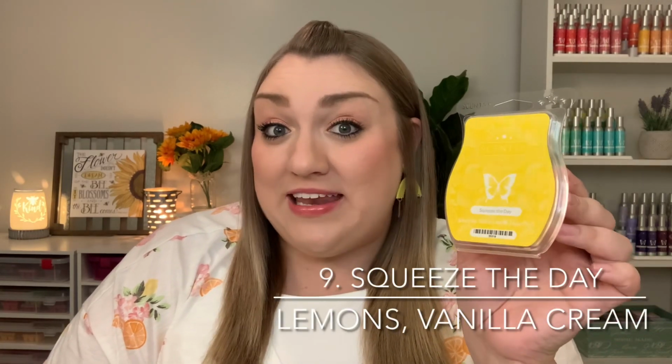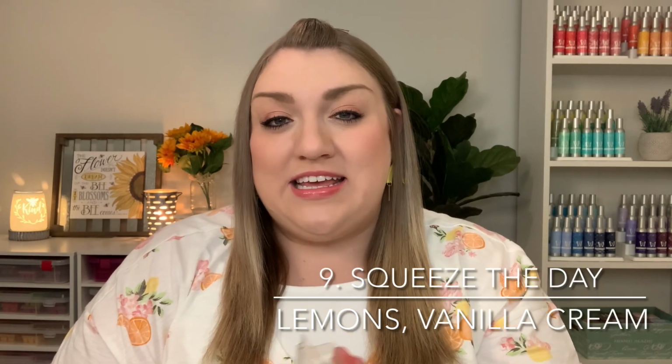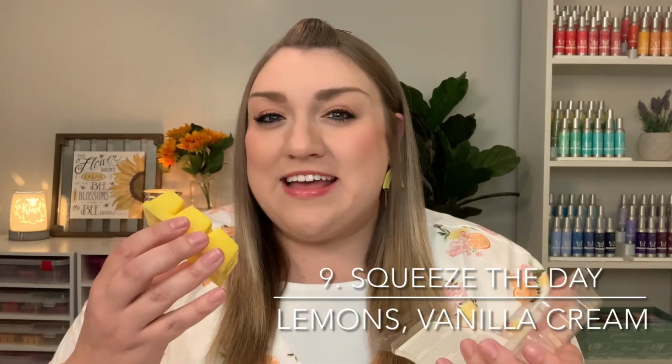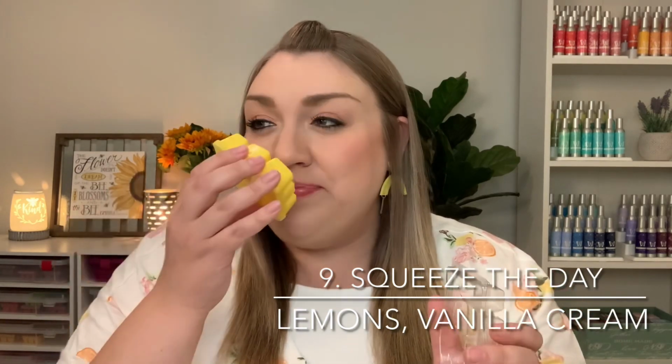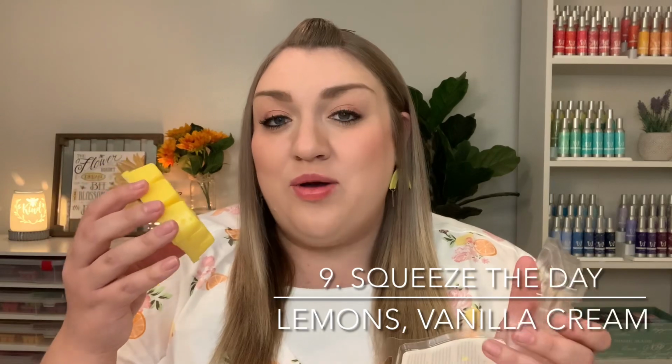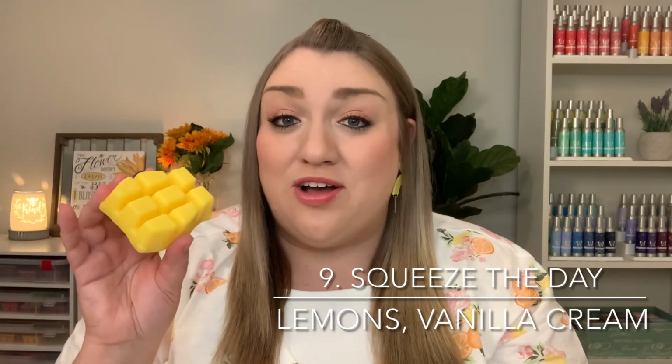All right, this next one was a scent of the month a few years ago, and it was a really big hit. It is Squeeze the Day. So this is a very nice kind of lemonade type scent. The lemon note that I pick up in this one is a very bright, kind of clear, borderline cleaner lemon, but it's mixed really well with a very noticeable vanilla sweetness. So I find that this one is really strong, especially on the first day.